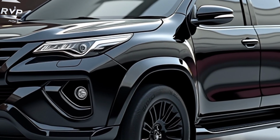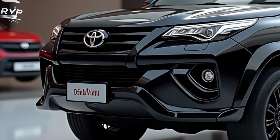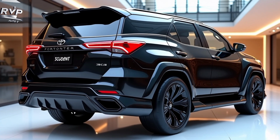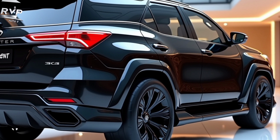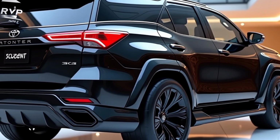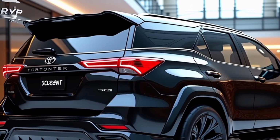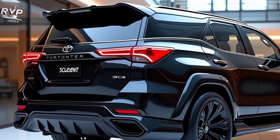Fuel efficiency has always been a concern for buyers of bigger SUVs, and the mild hybrid tech helps in this department. The new diesel Fortuner is now more frugal, especially in city driving. While exact numbers vary by market and driving conditions, you can expect somewhere between 11 to 13 km/l for the diesel hybrid variant, pretty respectable for a full-sized body-on-frame SUV. The petrol version, as expected, isn't quite as efficient, but still manages decent figures if you do a lot of highway cruising.